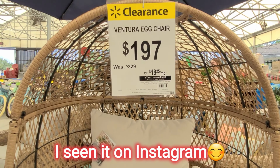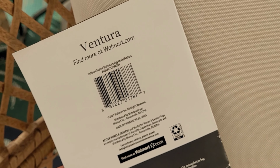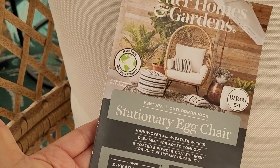I did see others are scoring these for $100. Let's see if I gave you guys the barcode. Yep. Right here, just in case you guys need a barcode.